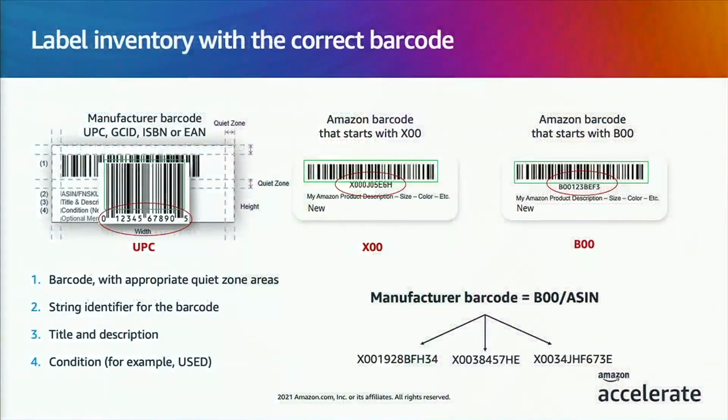So now let's take a closer look at item labeling. Amazon uses barcodes to receive, move, and fulfill your inventory.